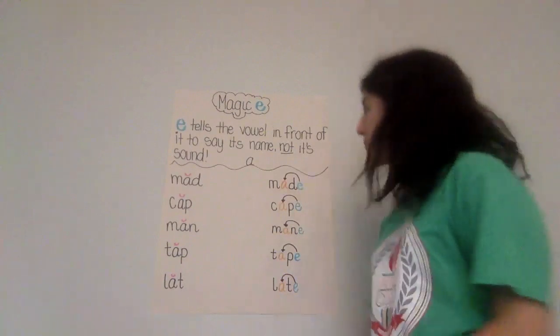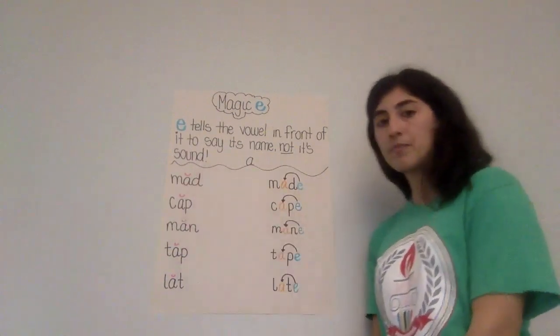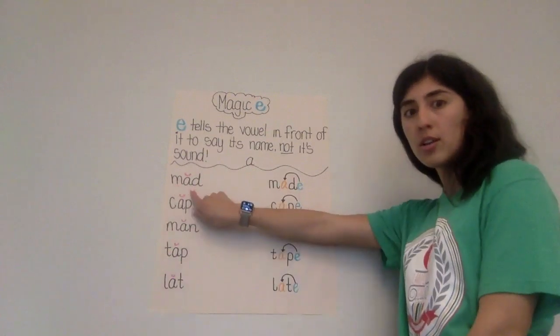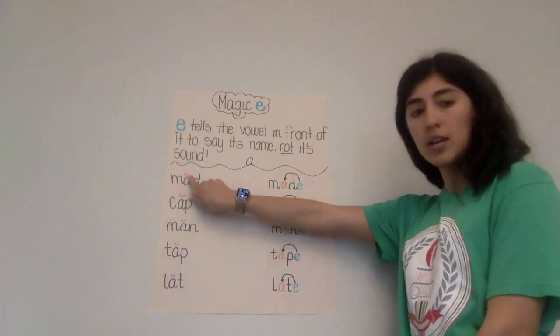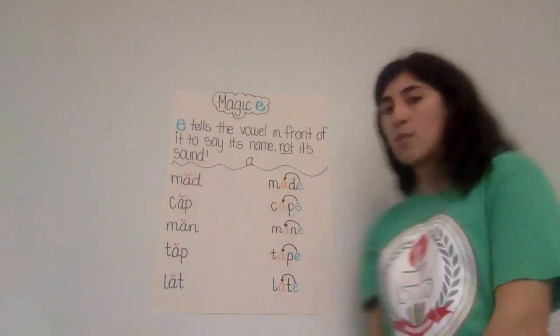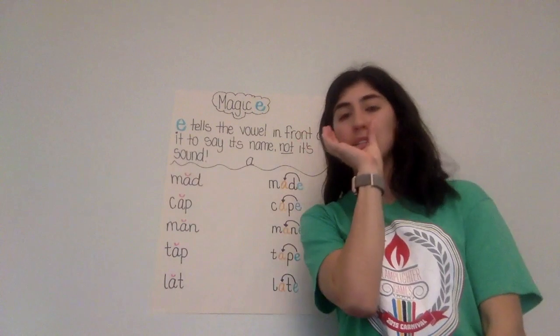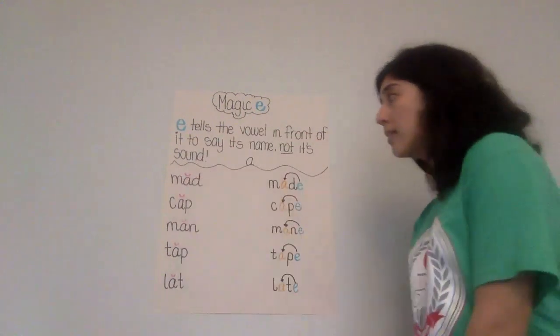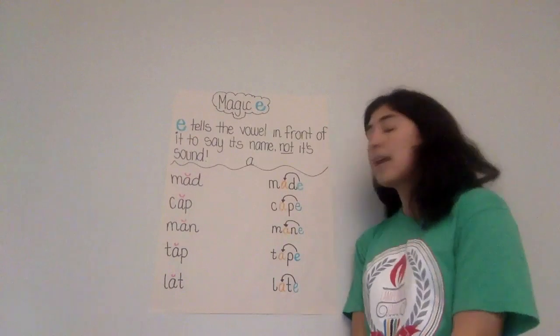So now I have some words. You will notice that on the first word, there is a mark, and the mark is a breve, the mark that kind of looks like a smile, and it's above the A. That mark is telling me that in this word, the A is making the short A sound.